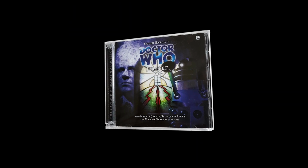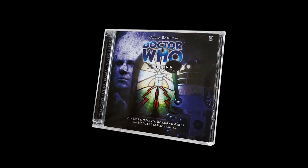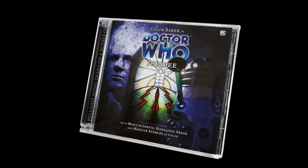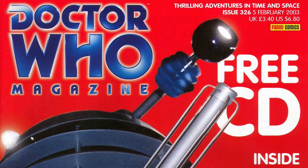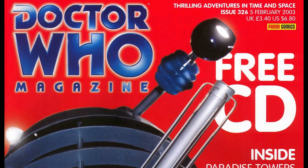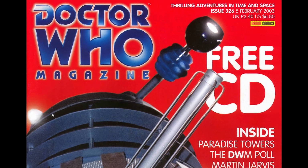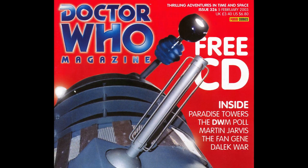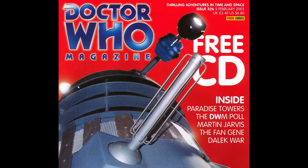This CD was released in January 2003, and to promote it, Doctor Who magazine, of which Clayton was editor at the time, had a striking cover which included the other of Andrew Beech's Silver Daleks, the one with the distinctive 4 rivets on the collar. This too was a photo taken by Nicholas Briggs.